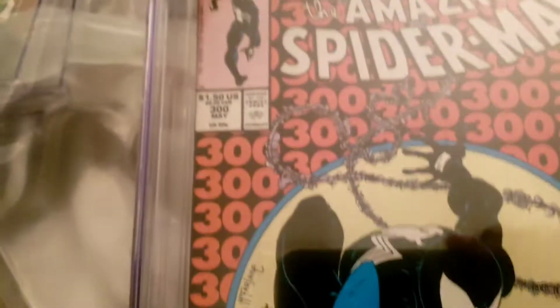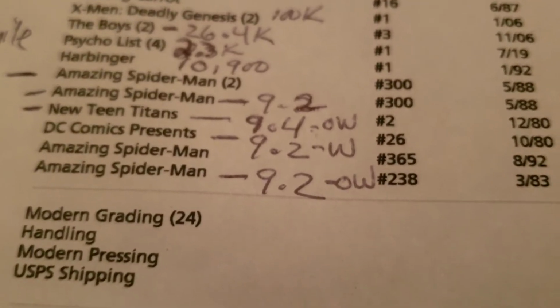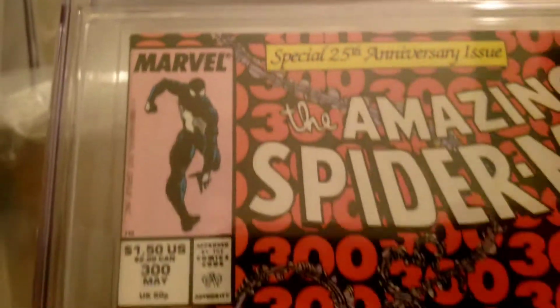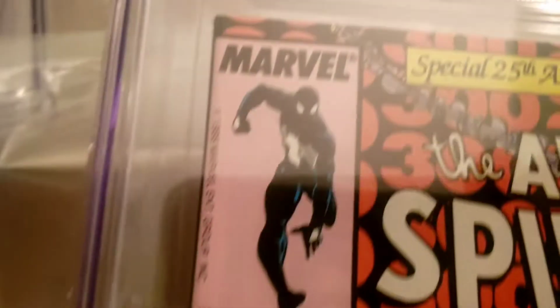Let's go to this one. Amazing Spider-Man 300. Okay, right off the bat, I'm liking the fact that it's a 9.4 already, because the highest grade that I sent in was a 9.2. So we'll say this is the 9.2 that they had to crack, and it came back a 9.4. I will take that all day long. Went up a full grade. Beautiful, beautiful book.